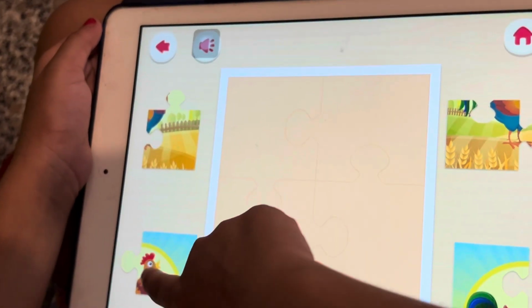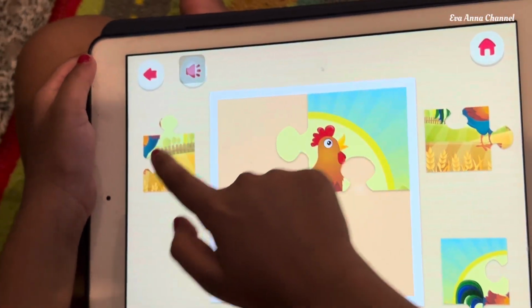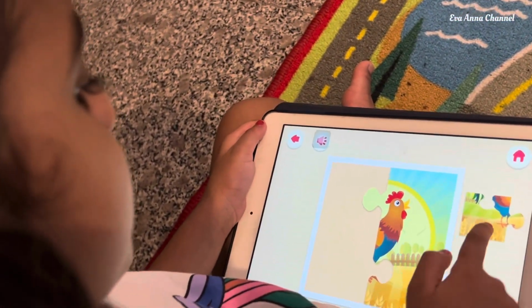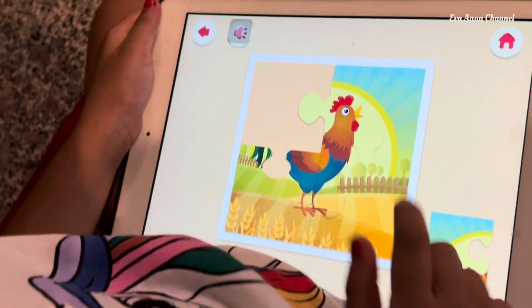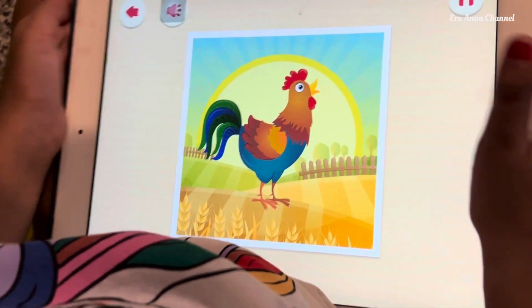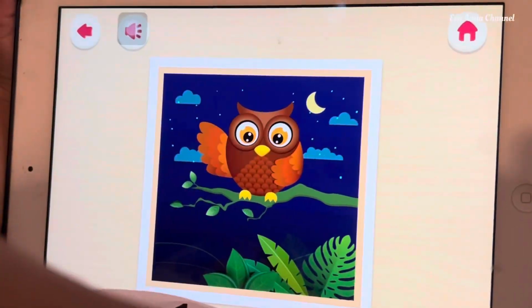Rooster. Okay, I'll start with the head and sun. Okay, now I'll start with bottom. Now again, bottom and up. What? Rooster. Yay, I did it correct. Owl. Ooh, owl.